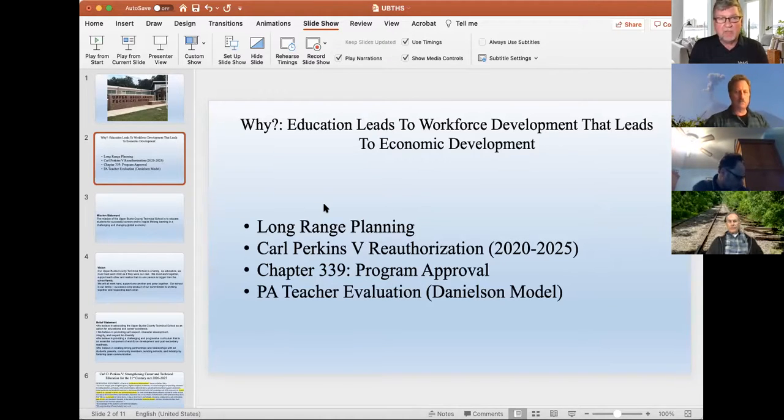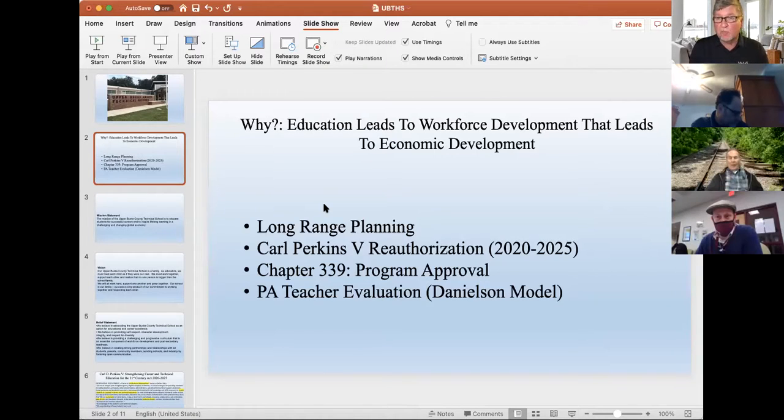Career and technical centers were the economic engines for workforce development within your region. They play a very vital role in creating that workforce and keeping your workforce moving forward. Some of the things that are part of the why for some of the initiatives at Upper Bucks: long-range planning. A lot of schools, including Upper Bucks, are looking at long-range planning into the next century. We're into the 21st century now.